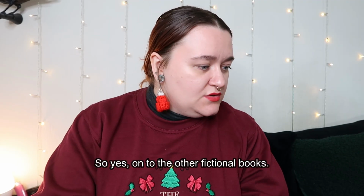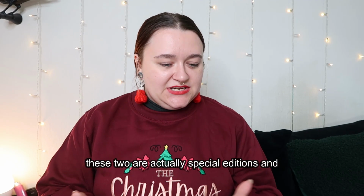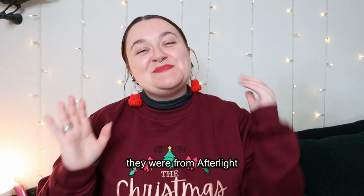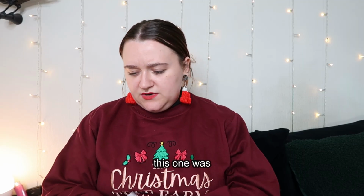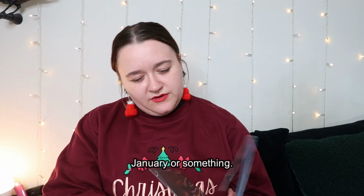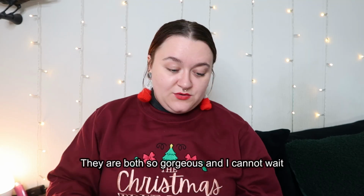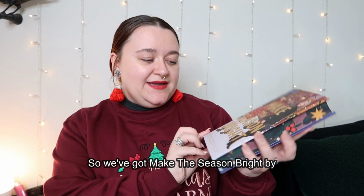So yes, on to the other fictional books then, now that we've got that one out of the way. These two were actually special editions and they were from Afterlight romance book subscription from Illumicrate. I think this one was last Christmas that I had the subscription come through, and then this one was, I think, January or something. They are both so gorgeous and I cannot wait to dig in. So we have got Make the Season Bright by Ashley Herring Blake. And this is a female romance.